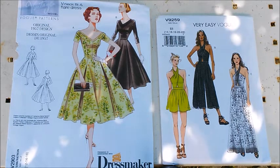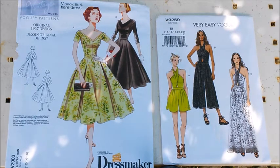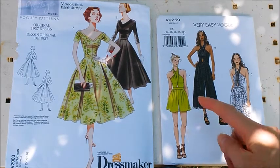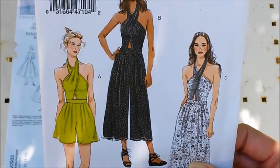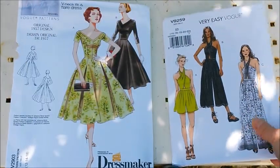V2903 and V9259. Again, beautiful dress that came in the sewing magazine called The Dressmaker. And this one, I believe that came in a sewing magazine. I like the crossing around the neck and over detail, and I'd make this view here.